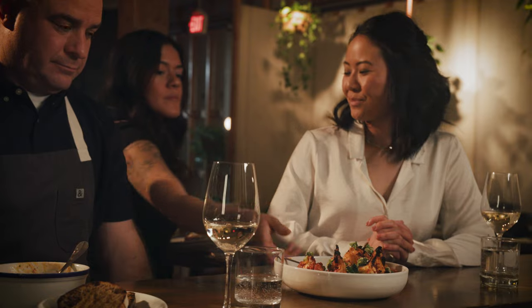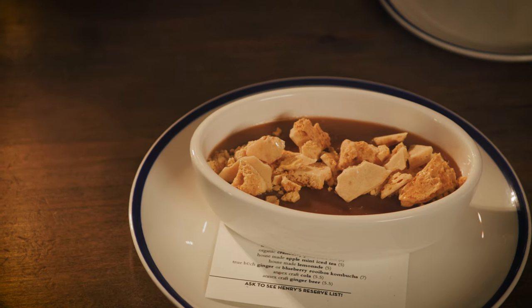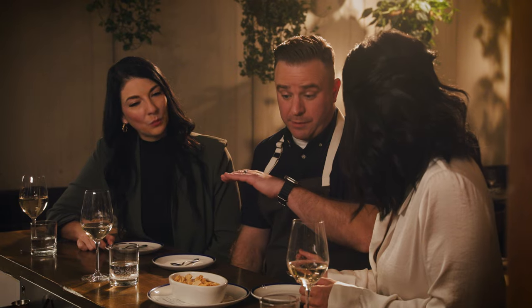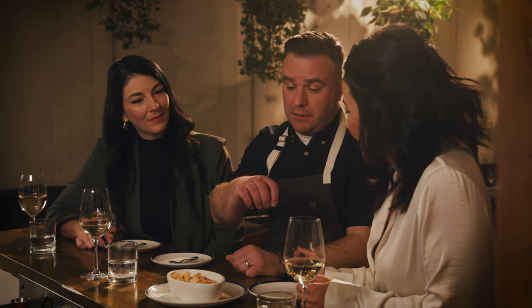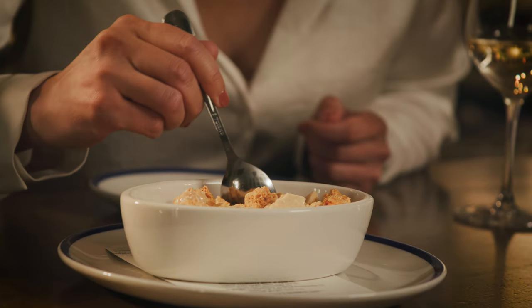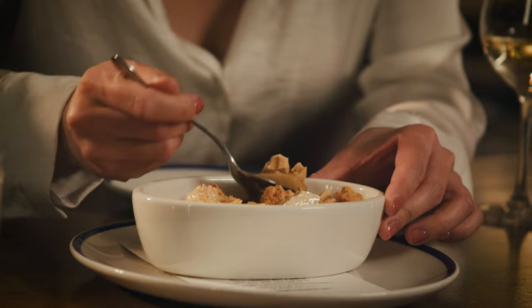I gotta try this. Yes, you do. That toffee on top? Oh, so there's a nice, beautiful butterscotch pudding at the bottom, first layer. Then we have a layer of caramel. And then there's sponge toffee that we make in house. And then we garnish it all with some sea salt. Gotta get all the layers, I'm guessing. Absolutely. Okay, yeah. I'm gonna get right to the bottom. Make sure you get some of the crunchy toffee, a little bit of salt.